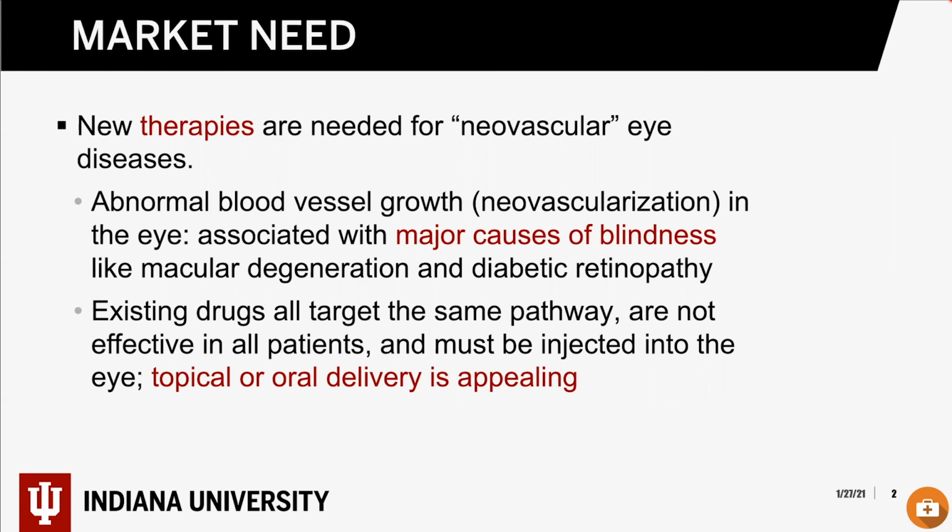These drugs are not effective in all patients, and they're biologics, so they have to be injected directly into the eye, creating a risk for infection and, of course, patient discomfort. Therefore, development of topical or oral agents is very appealing.